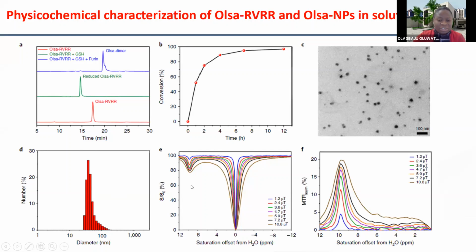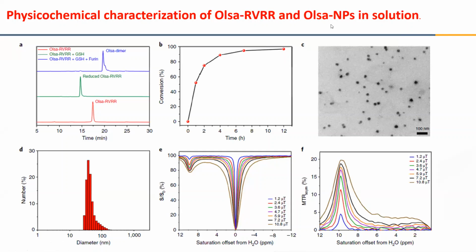And this is my business of the day in this article. This shows the saturation effect. Now the probe was scanned at various B1 power, from 1.2 to 10.8. Mostly we do this in our experiments to show which one has the best effective power. Then from there we can choose one power for further experiments.